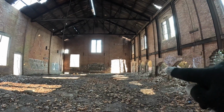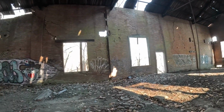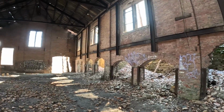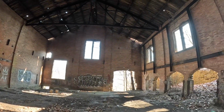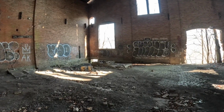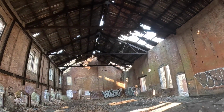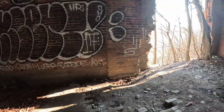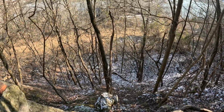As you see, there's an entrance right there, so it could have been like a loading place right here. That's pretty cool. The entire building is made out of bricks, except for the ceiling, which is made out of old wood that's falling apart. Let's go straight down.